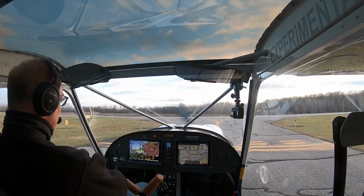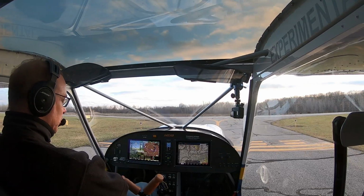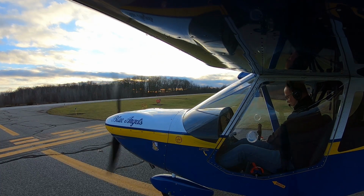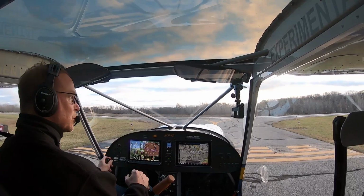This airplane's been flying for 3 years now. It only has 176.6 hours on it. I'm guessing it would have a lot more if I wasn't spending all the time building the Super Duty. Price traffic 7 Mike Delta, back taxi runway 9 at Price.